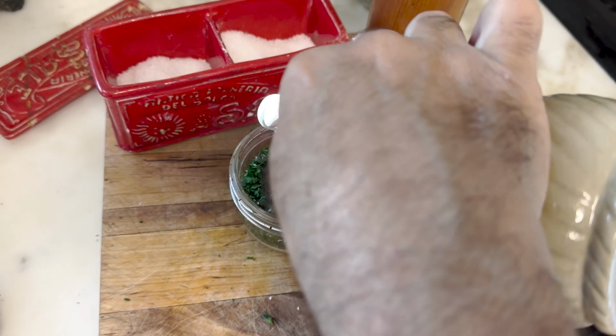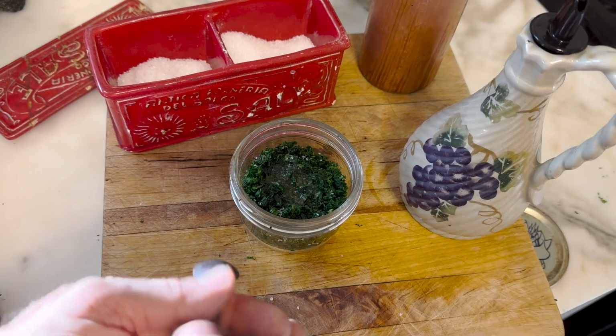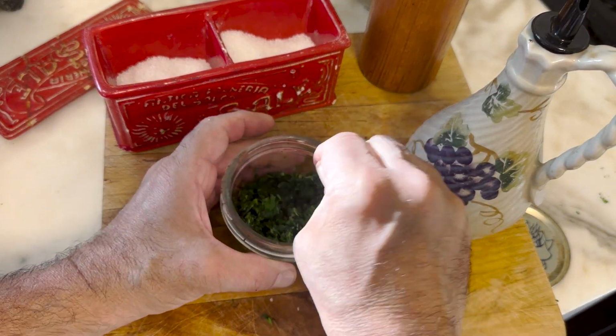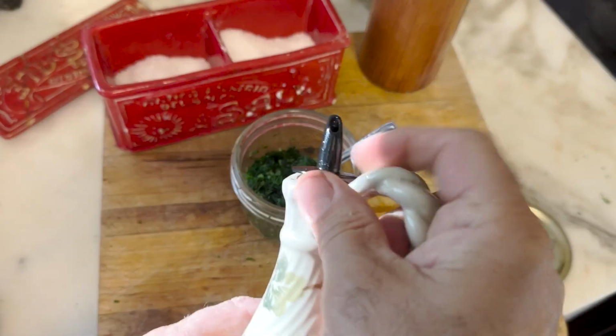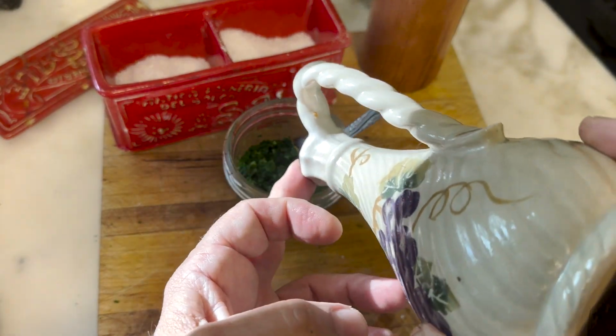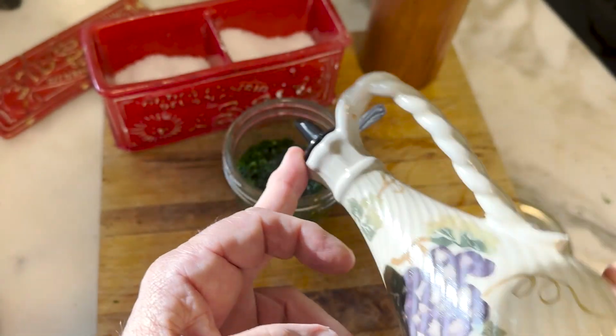Start with enough to mix, and then we'll figure out our consistency from there. With this little spoon. Definitely more oil. I gotta watch this top, it falls off. I need a new one. Not the right top for this jar.